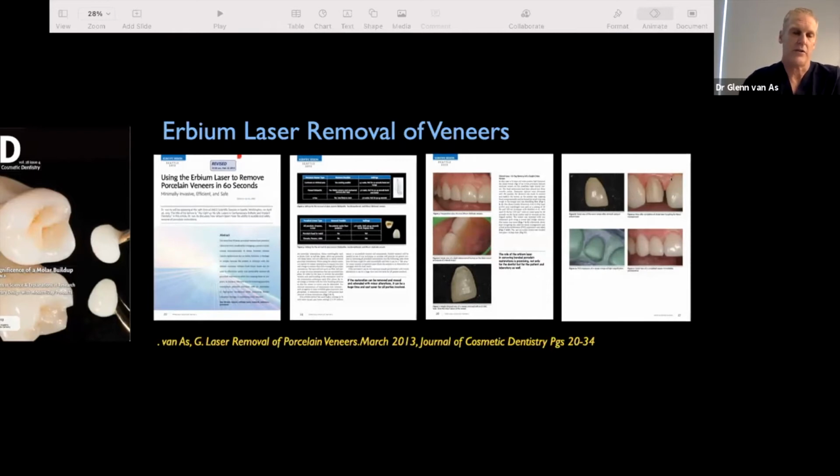Since that time, we're now using the laser at higher settings and for a little longer to remove crowns, and also using the laser for even zirconia crowns, not only EMAX, to remove them. And Jeff Kranska has done some nice work on using that. So it does not remove gold crowns. It does not remove porcelain fused to metal crowns. Those have to be cut off. But in all ceramic restorations, the laser can be used to remove these.